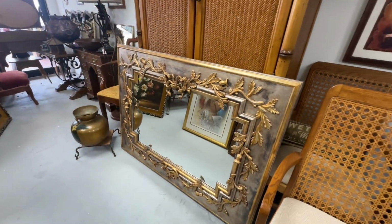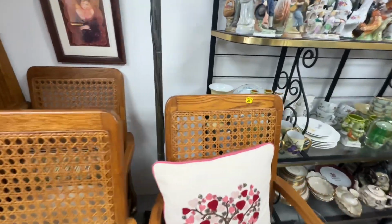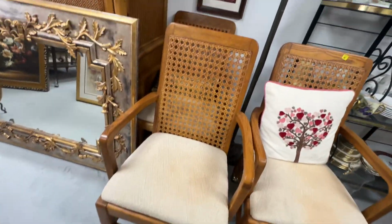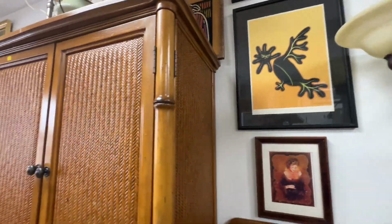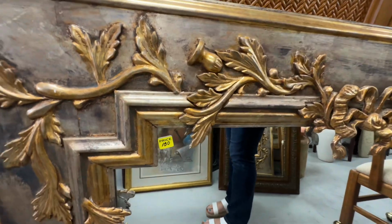This mirror was gorgeous. So were these chairs. I loved them. And look at the price. I didn't find it to be antique mall prices. I liked her pricing. I thought they were fair and nice. But this mirror is just gorgeous.